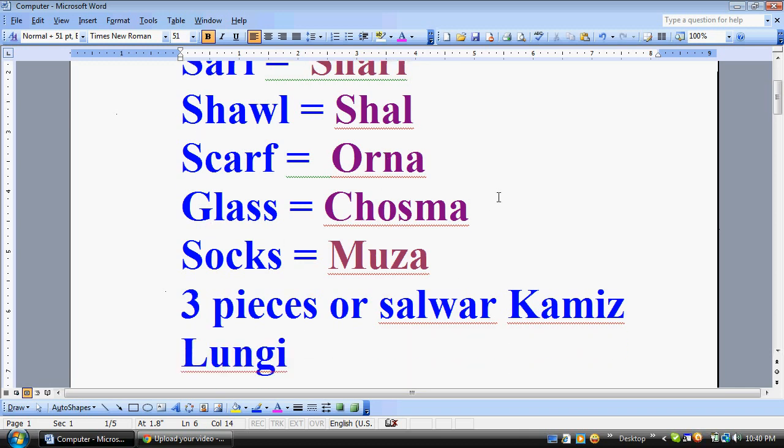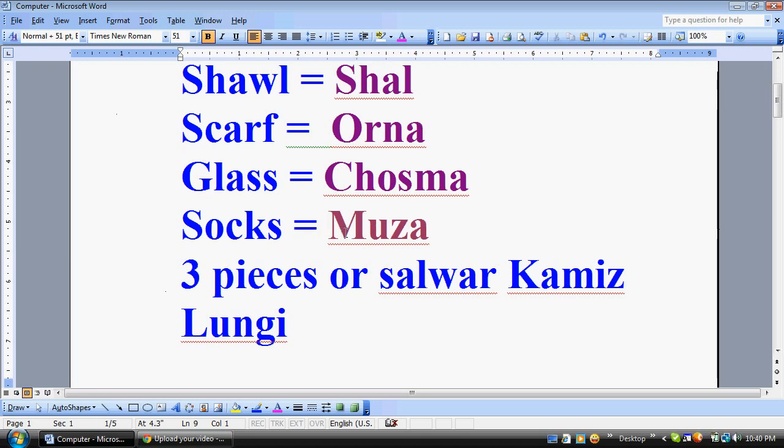Glass, chashma. Yeah, people wear glass optics, they call it chashma. I could have put optics here, but anyway, it's called chashma. Chashma. Okay, socks is moja. Often people call it moja, so it's between moja, mo, or mu. Moja. Okay, this is how you pronounce moja.